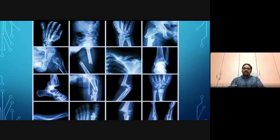Whereas subluxation is when the joint is partially dislocated. For example, the shoulder joint is the articulation between the glenoid of the scapula and the head of the humerus. When the head of the humerus slips out of the glenoid cavity, with absolutely no contact between them, you call it a dislocation of the shoulder. Whereas when the head of the humerus is partially displaced, wherein there is some contact between the glenoid and the humeral head, you call it a subluxation. Whereas in these pictures you can see a lot of femur fractures. So when a bone is broken, you call it a fracture.